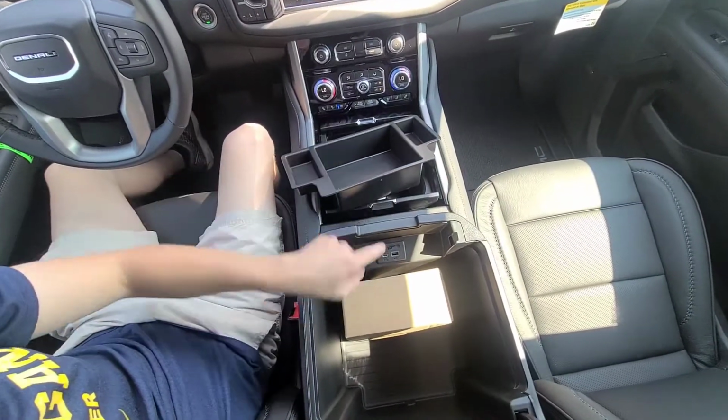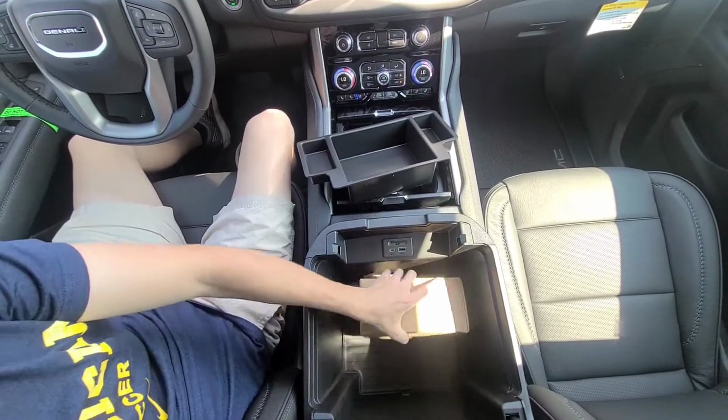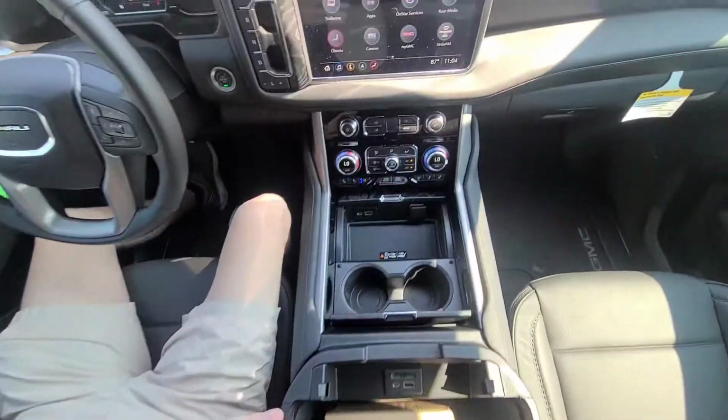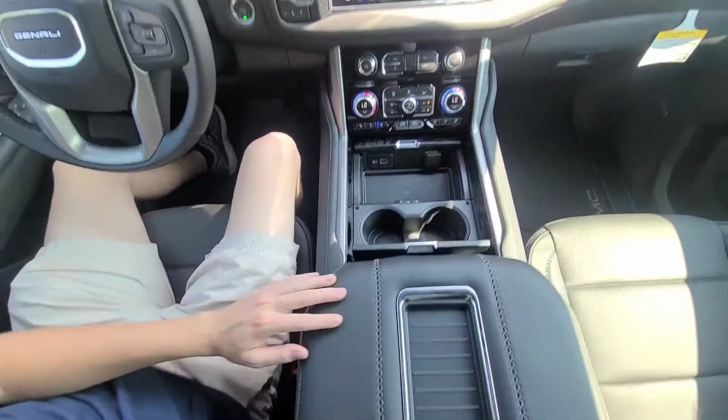There's actually a box in here right now. You have an SD card slot. That's for your navigation. USB-C, USB 2.0, and a rubberized mat at the bottom in case you spill stuff in here, which is nice. Just put all this back away. And a nice big spot on the top that's rubberized for your phone to sit if you'd like to.